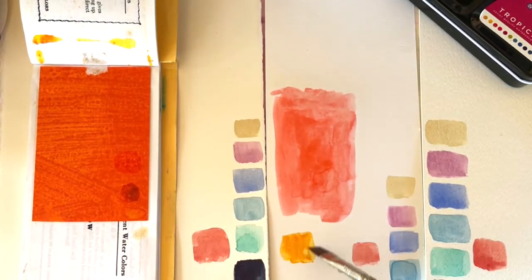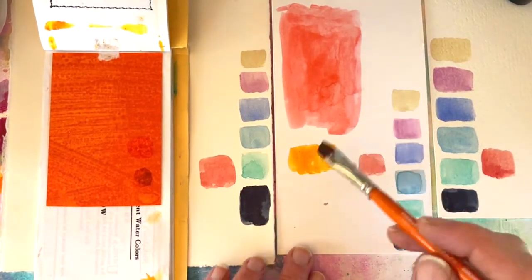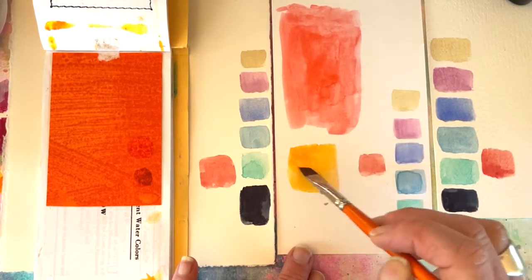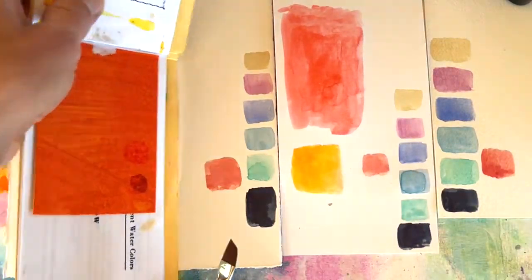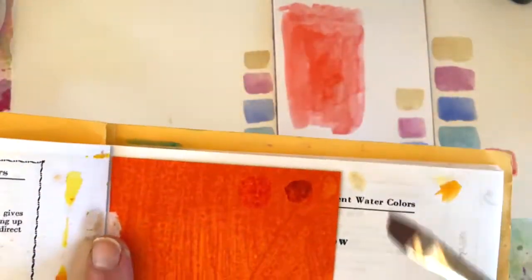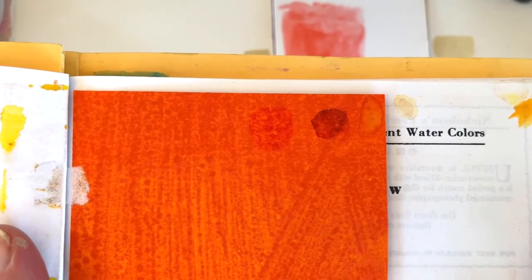So these are the Peerless, and they are very pigmented, and I love these. They're fun to travel with. They're really easy to use. I think the one thing that I don't love is that when they're done, they're done. I feel like they don't last as long as my pan set or my tubes. Once you have used the pigment off the paper, there's not going to be a lot of paper left.